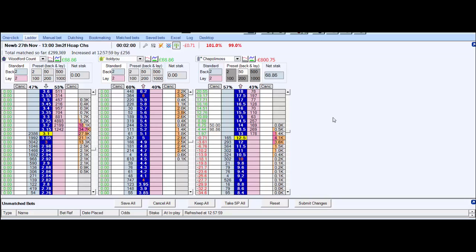A little bit of a nibble there at 13.5. Could have got out at 12.5, but still thought, well, it could well drift here. And being at the front of the queue at 13.5, considered it was worth staying in for.